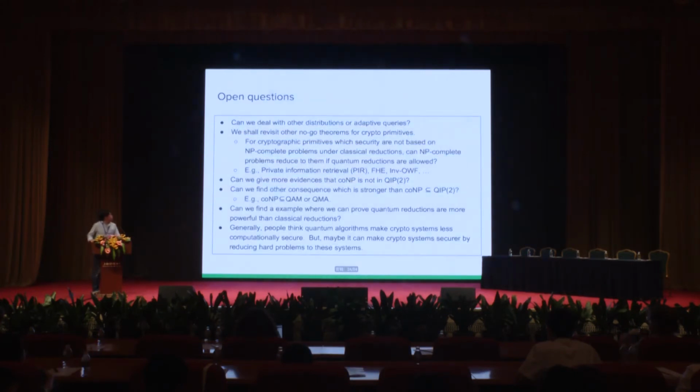And here are some open questions. First, a very intuitive question: can we deal with other distributions which are not close to uniform, or can we do it for adaptive queries? And second, we should try to revisit other no-go theorems for crypto primitives. There are some papers showing that it is impossible to reduce NP-complete problems to things like PIR, FHE, or inverting one-way functions. But those works only consider classical reductions, and we should revisit them by considering quantum reductions.